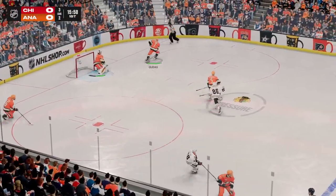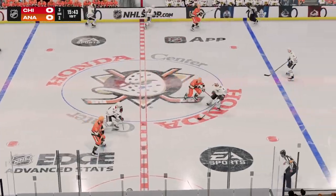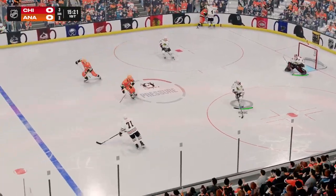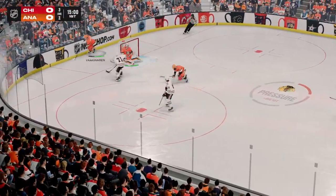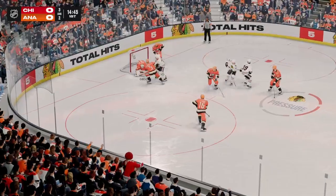Feeds it on over to Gudas. From the left side, he moves it up ahead. The Ducks played along the boards. Chicago's got the puck in their own end. Handles the pass at center. Poked away in the defensive end. The Ducks have played the puck from behind the net. Poked away.